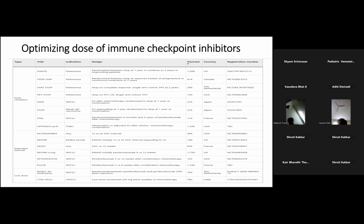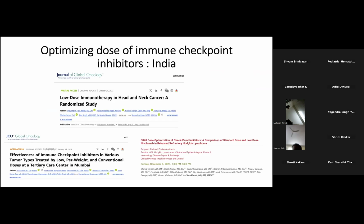Then the next question would be whether we could optimize the dose of immune checkpoint inhibitors. Do we truly need the 3 milligram per kg of nivolumab is another question. So these are the list of ongoing studies which are exploring a lower dose of immune checkpoint inhibitors across several diseases, not only Hodgkin's lymphoma. And these are probably the recent publications which have happened. Of course, one of that was from our own center, which explored the low dose, fixed dose nivolumab.